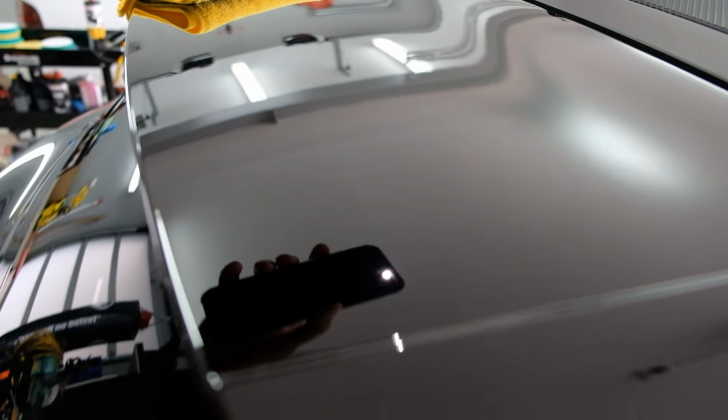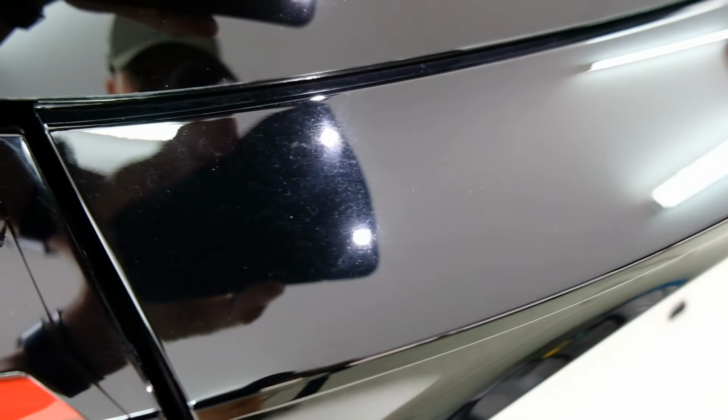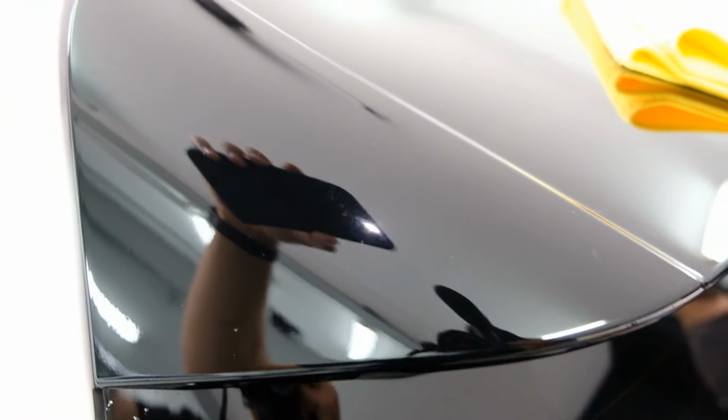So you can see the difference. This was wrapped from factory on delivery, or clear wrapped or white wrapped, whatever you want to call it, so it's got no marks on it. Then when we come down to where it hasn't been wrapped and it's been exposed to the elements, see all of that. So we're going to get this looking like that again.